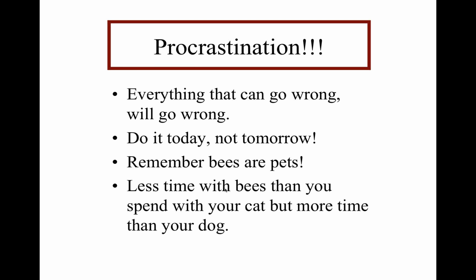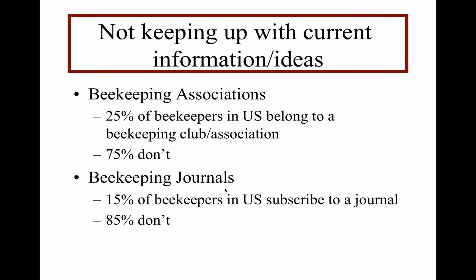Another thing, too, like procrastination: if it can go wrong, it will go wrong. Try your best to get out and not put off checking your bees. You don't go out there every day, of course, but keep an eye on your bees, what's going on, how the honey stores are, have they swarmed, and if they did, were they able to requeen themselves?